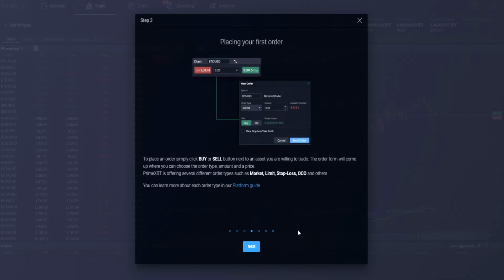Now it says here, to place your click order, we're going to go over this. Click buy and sell. You can do market orders, limit orders, stop loss, or OCO orders. Conditional orders are what those are called. And I normally just do market, limit, and stop losses.